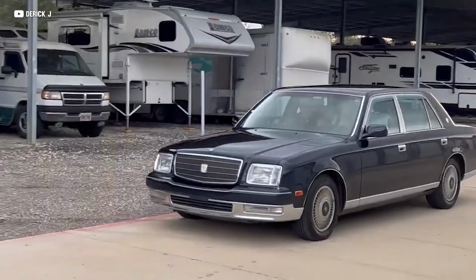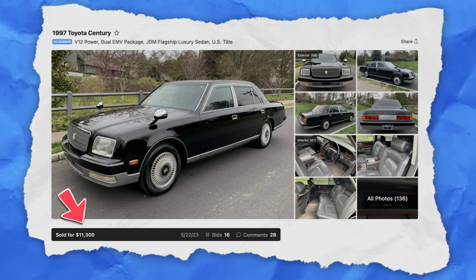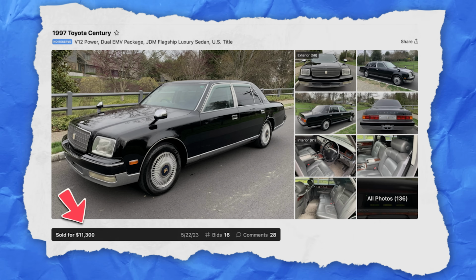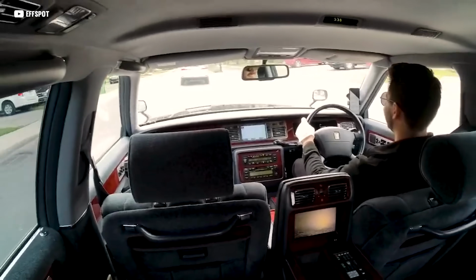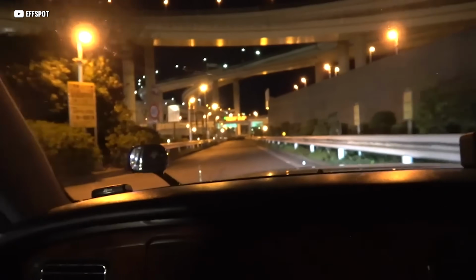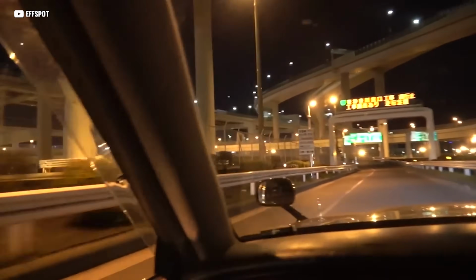While this generation of Century was never sold here in the States, it's old enough to import. Pick one up for just 11 grand, and let that beautiful exhaust note sing, and enjoy the result of the finest Japanese engineering. Or just hack off the exhaust, dump it down, and build yourself a VIP machine that sounds like it belongs in Formula One.